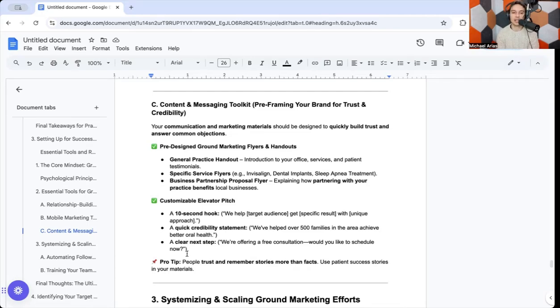And then just have a clear next step. We're offering a free consultation. Would you like to schedule now? Actually, don't even ask them if they would like to schedule now. Just say, we're offering a free consultation. What's your name and number? I can get you in as soon as next week. Boom. And then continue that way. People trust and remember stories more than facts. So use patient success stories in your materials.